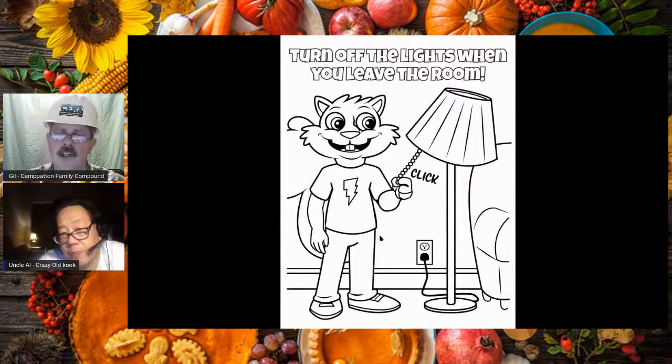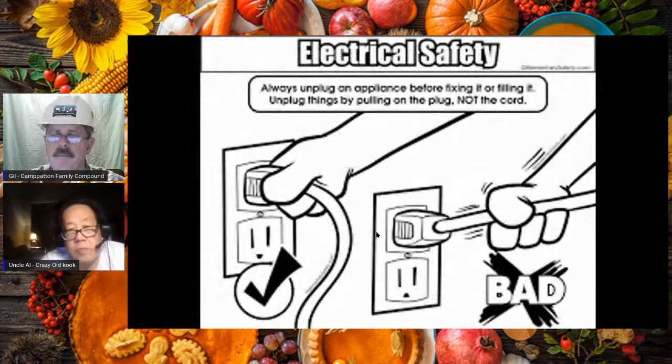And just because it's a good idea, remember, turn off the lights when you leave a room. Let the wall circuit cool down. And when you unplug, use the plug itself. Don't pull on the cord.